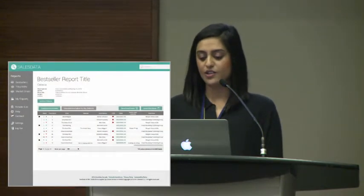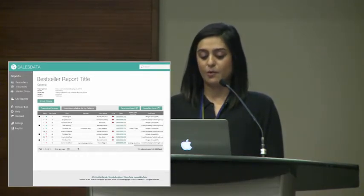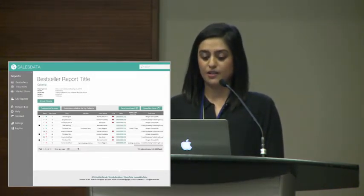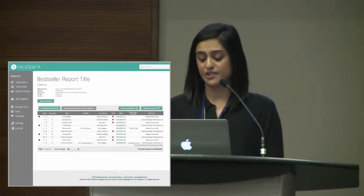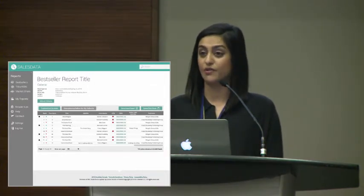So moving on to the results page, one large change that we're making here is to remove the need to limit the search to a set number of rows. And we want to do this while still keeping report generation time to a few seconds. When somebody runs a bestseller, we want them to get back all available data, and they can page through it or sort through it however they want. We weren't able to do this in the current system, the way that it's built, because of how long it takes to run reports that are over a few thousand rows. But we hope to change this in the new system.